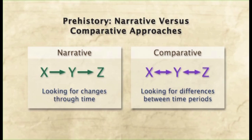Now, first off, a bit of term clarification. Prehistory is what archaeologists call our theories about what happened in the remote past, in the time before historical records. There are two different ways to do prehistory. There's a narrative approach and a comparative approach. In a narrative approach, what you're looking for are changes through time.